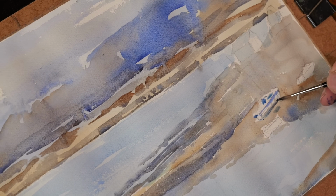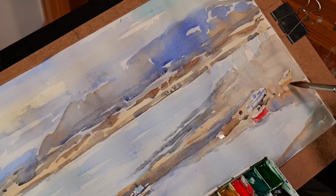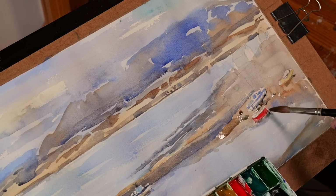Yeah, okay, that's a good first layer on them. So a few more marks for the shore, and that will do that. So just to give it the sense that there is something going on. Maybe the shadow underneath the boat would be quite good. Shadow here, shadow against the wall. Give it the sense that something's going on.